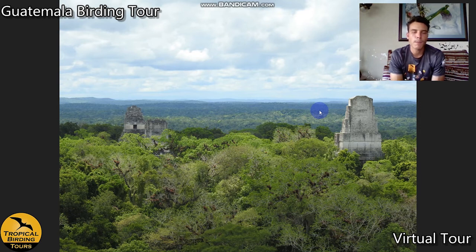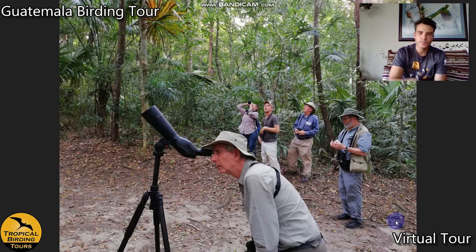Birding Tikal means climbing lots of these temples to get eye-level views of wildlife. This forest is full of keel-billed toucans, collared aracaris, Central American spider monkeys, howler monkeys, oropendolas, antbirds, tanagers, parrots. It's just spectacular, the birding in Tikal. And it's the perfect combination of Mayan culture and nature. This is how it looks in the interior of the forest. Here we are birding with a group.